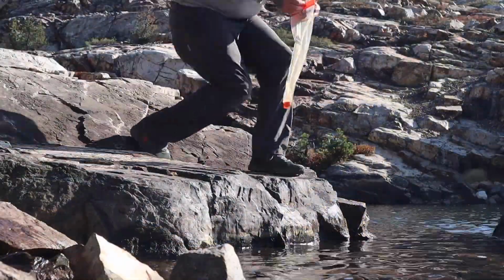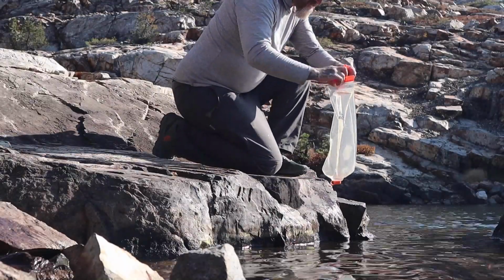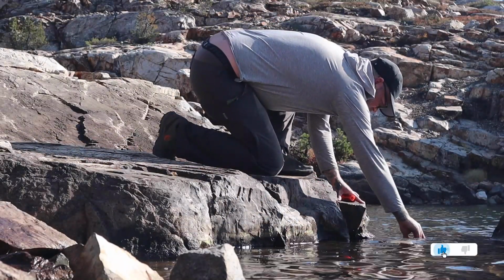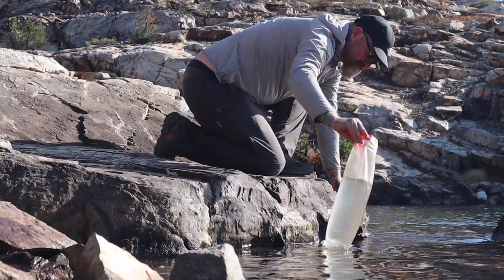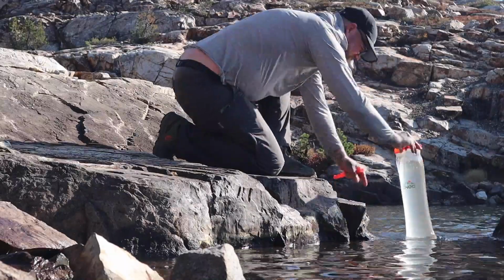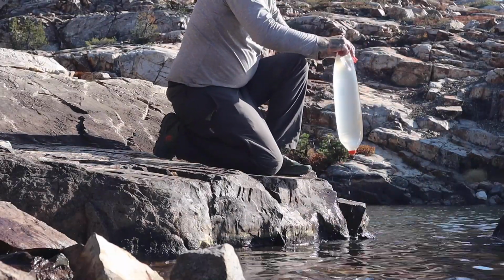When you are filtering from a standing water source, best practice is to try to find a spot that's fairly deep so that as you drag your dirty bag across the surface of the water, you're not stirring up a bunch of silt and other solid materials that could potentially clog your filter.